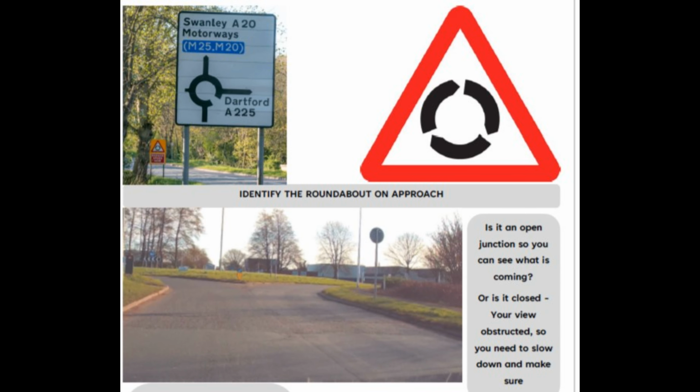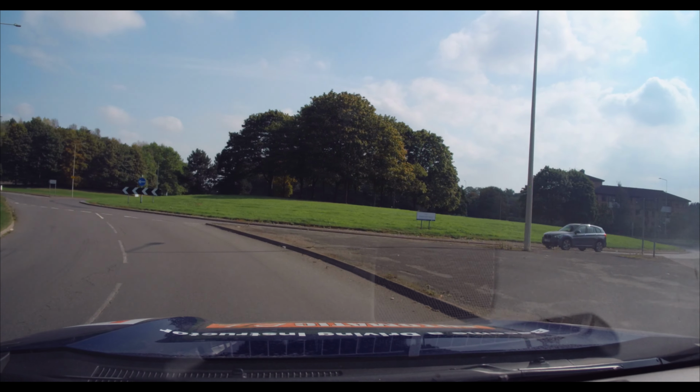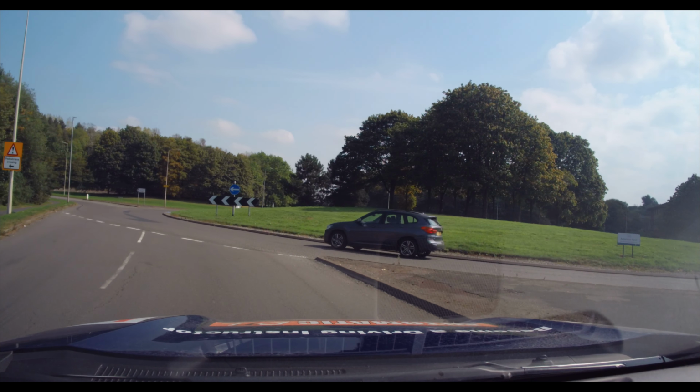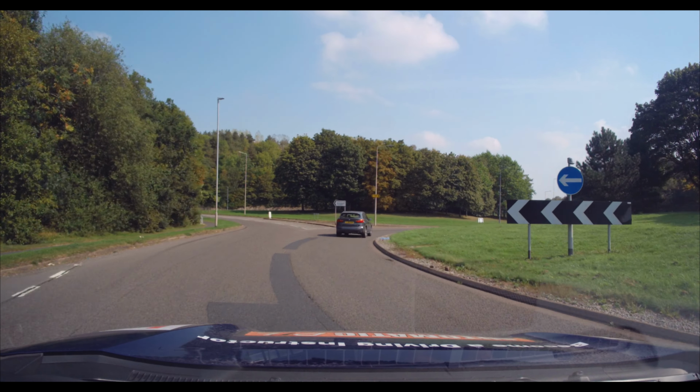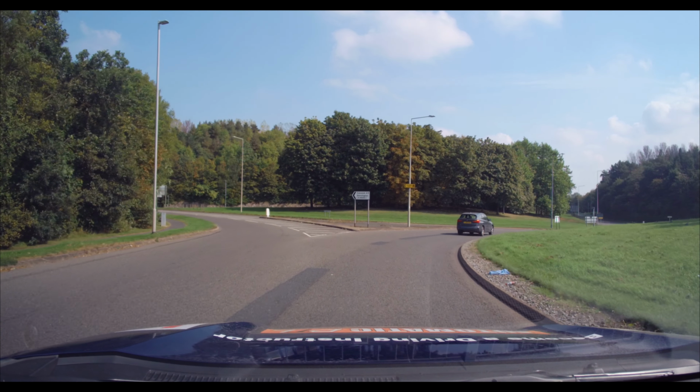We can already see the car coming from the right. The motorbikes are coming off at the first exit. So already we can tell that once that car has gone past us, there's a big empty space, so we don't need to come up to the roundabout and stop. We can just keep glancing and then jump in behind the car into the gap.